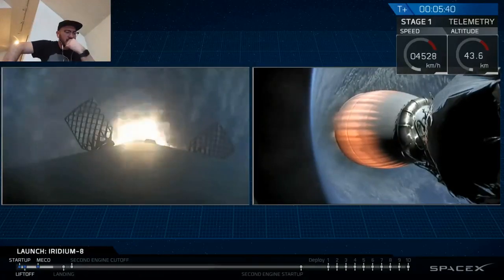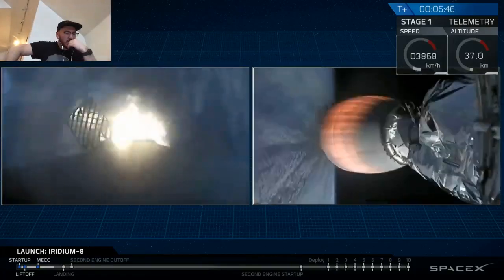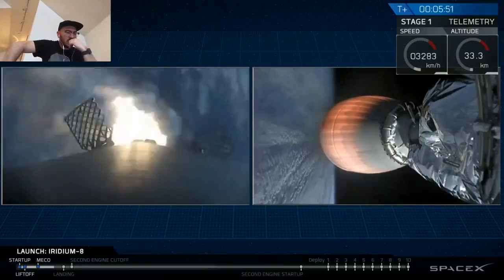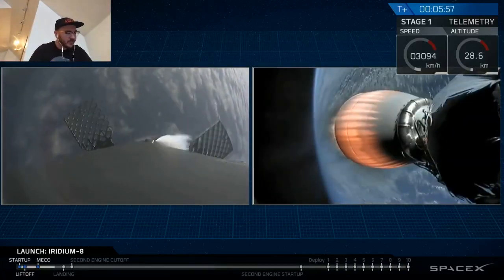There's entry burn ignition. Entry burn has started. Call out the entry burn on stage one has started. So is that 4,500 kilometers an hour or so? Up and running. Down to about 3,000, so bled off two-thirds of its velocity.